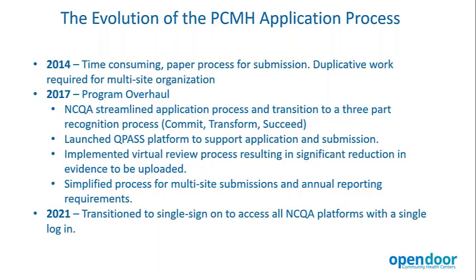They also transitioned to an annual reporting period instead of a 3-year recognition program in which you had to reapply. Now, once you finish your transform period, you successfully are recognized and accredited, then you move into the succeed phase, which is your annual reporting phase, which allows you to report every year on the activities that you've maintained towards your PCMH. And in 2021, they've transitioned to a single sign-on to access all NCQA platforms with a single login.